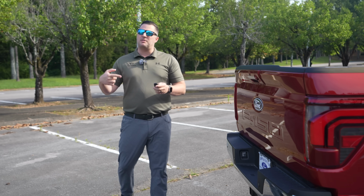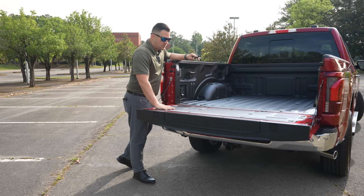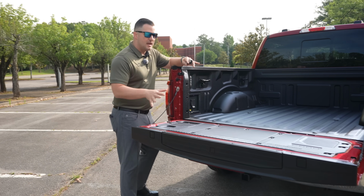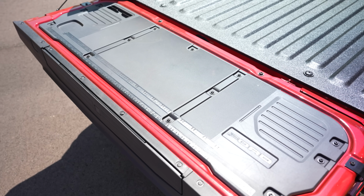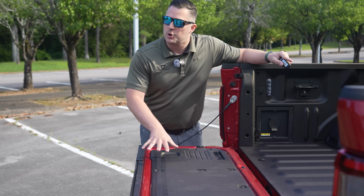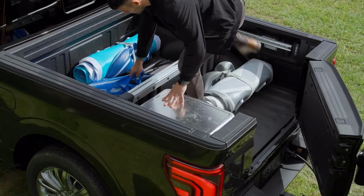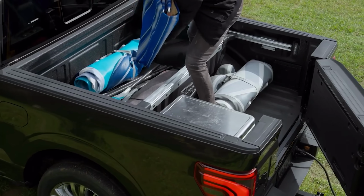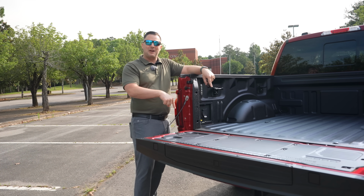Now I want to show you something you might have seen in some of our other videos, but it is noteworthy and I need to make sure that you understand what's going on. This particular truck does have the bed utility package on it. Now one thing you need to know about the bed utility package, depending on when you order the truck, it will come with that new Pro Access tailgate where it swings open from the side. It's a pretty sweet little setup. This particular truck was an earlier build. By the way, I do believe it is available at the time that I'm making this video.